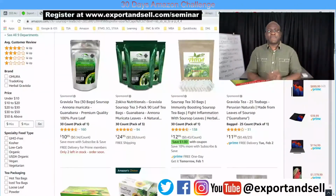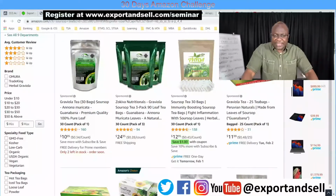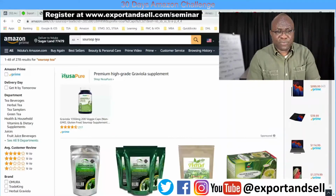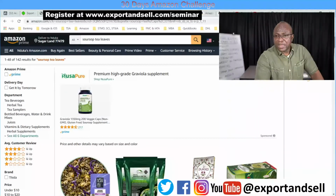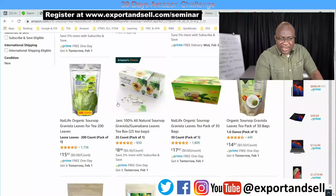It helps in the fight of cancer, and a lot of people are taking it. Look at soursop leaves. The funny thing about it, I've talked about this before, but I'm just repeating it again. Look at it, just the leaves. You have people who have been able to package these leaves. Look at this. This is a 200 count pack.